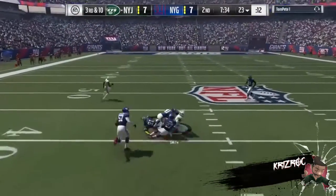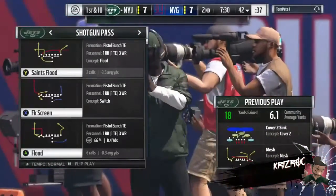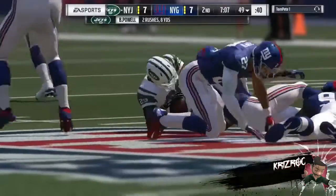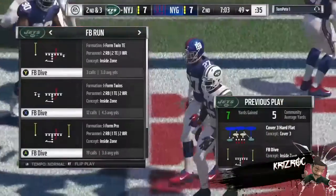The open man is Smith. And he's got the first down yardage before he's brought down. And he'll be taken down just shy of midfield. It's a 7-yard carry to set them up with a second and three.